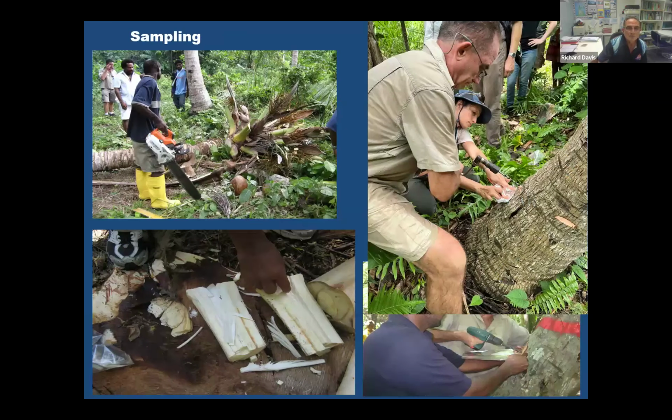Just to mention sampling, the best thing to do is to get a chainsaw and cut down the coconut tree and dissect out its heart. That's the highest phytoplasma titer, but obviously that's really difficult, and you can only do a few trees in a day. Another alternative that's almost as good is to take drill tissue, as in the photograph of us on the right, drilling lower down the stem, and there's enough phytoplasma in that internal tissue to get a detection.